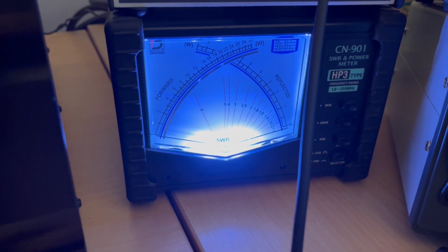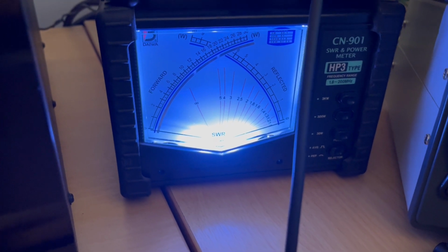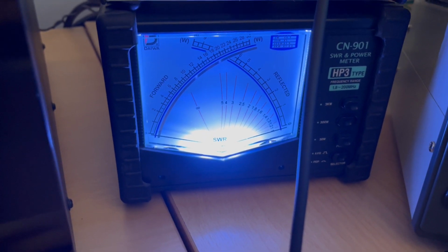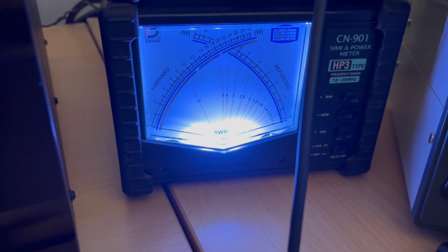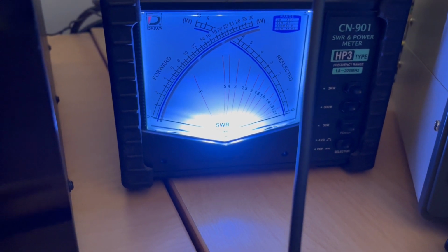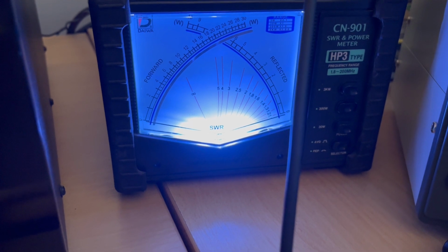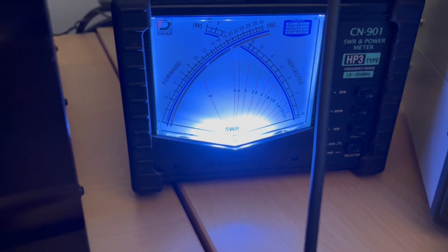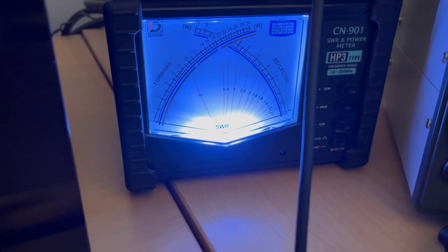Below it is my main SWR and power meter. That's a Daiwa CN-901. That does HF and 2 meters. It's got illumination, which you can switch on or off, personal preference, selectable power levels on the meter, and also at the bottom you can select average power display or peak envelope power. Great when you're working SSB and you want to see how well you're driving.